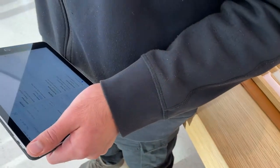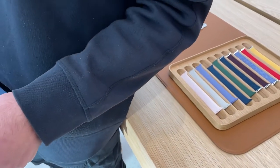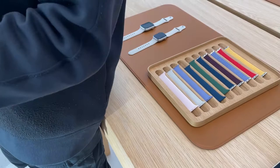Okay. If you go on one of the computers and you go to apple.com, you click on watches, and compare, and it'll give you all the different differences between them and the price.